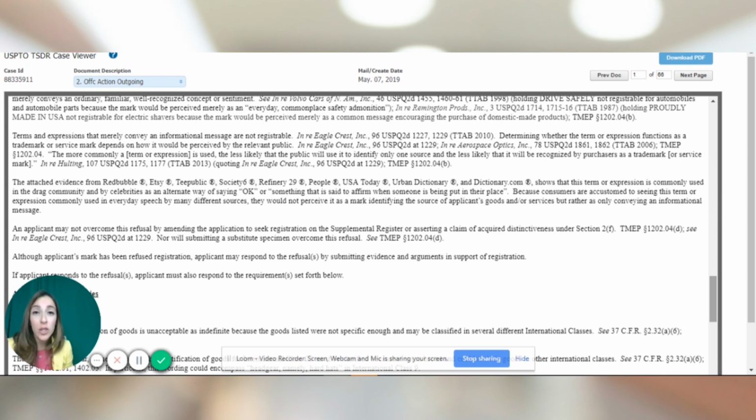In order to be registrable, it has to be a unique source identifier. If it's commonplace, it's not unique. An applicant may not overcome this refusal by amending the application to the supplemental register. Supplemental register is something that I explained in a different video, but for purposes of this Cardi B application, I want you to understand why the trademark examiner has decided this way, and that is because they see the term OKURRR as defined by society because they use it every day, and people are using it to just basically mean okay, or put someone in their place by saying okay. And so for that reason, it is not considered a unique source identifier, so it cannot serve as a trademark.